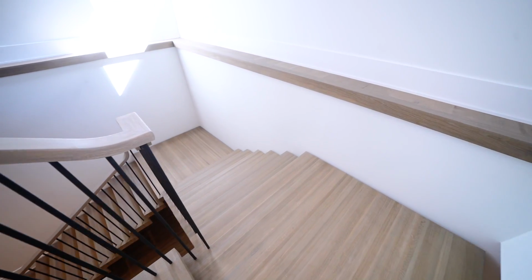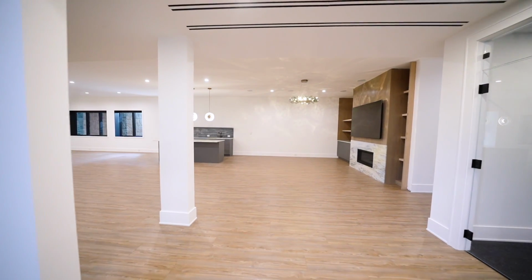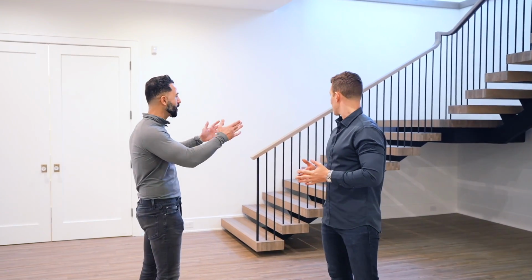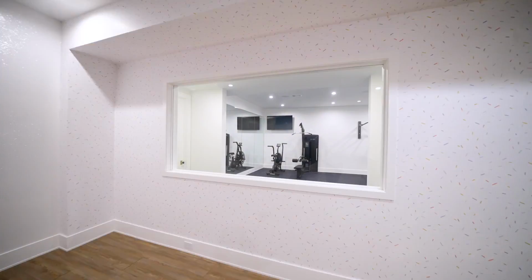All right, so making our way down to the lower level. Once again, what I love is all the windows you implemented down here. Everything feels like you're basically at grade level here. Doesn't feel like you're in a lower level. We use this incredible floating stairs that's connected to the floors above, and you have 10-foot ceilings down here. My favorite space in the house is the gym.